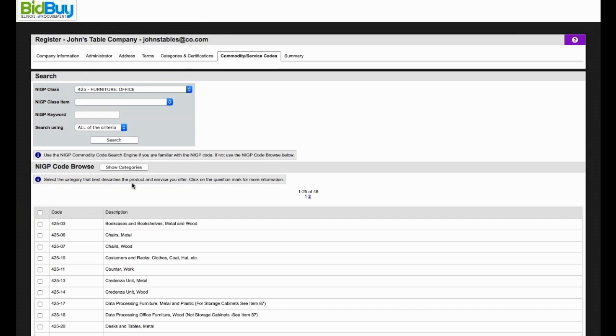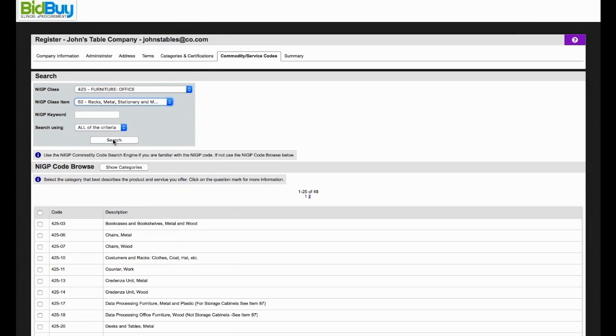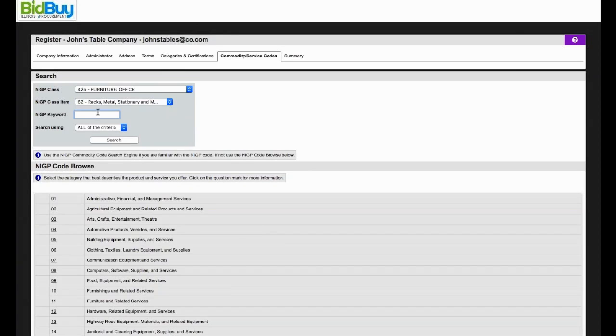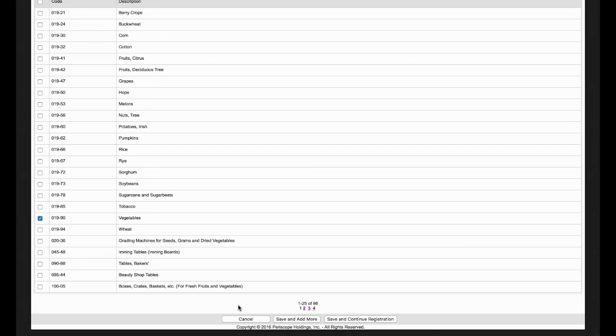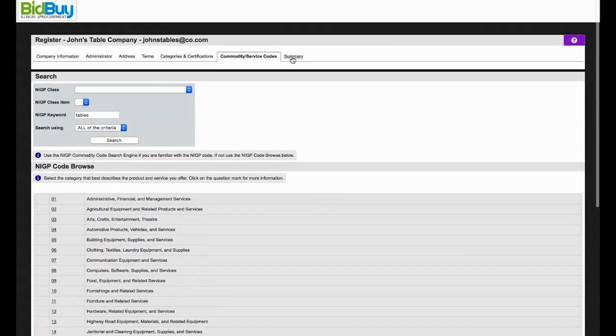Use the drop-down menu to search by NIGP class alphabetically, then click Search. Alternatively, you can search by entering a keyword to access all codes associated with that keyword, and again click Search. Once you have identified an applicable code, click in the box on the far left to select. If you care to search for additional codes, click Save and Add More at the bottom of the screen. Otherwise, click Save and Continue to select and complete your registration.